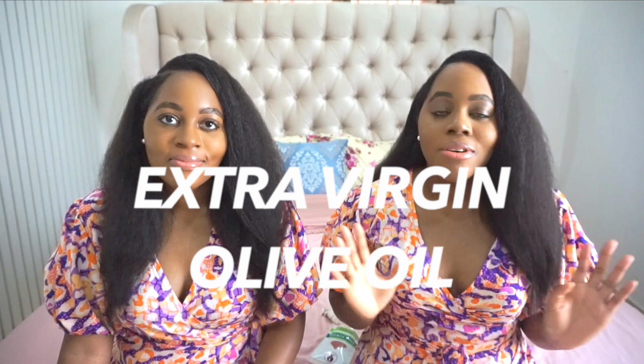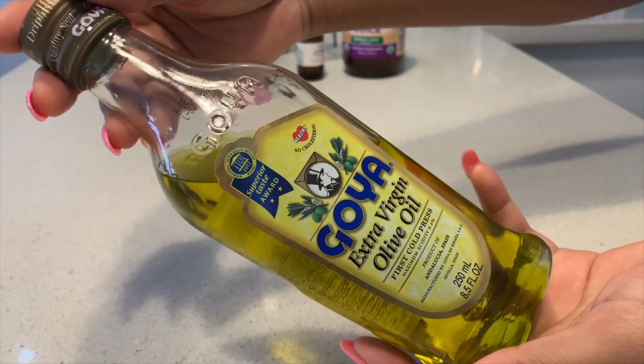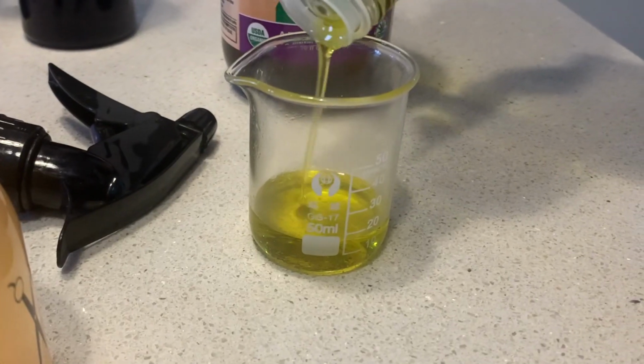So the next carrier oil in this hair growth oil mix is extra virgin olive oil. Now you can find this right in your cupboard. Everybody must have this in their house somewhere. Now olive oil is great for cooking, it's great for skin, but it's amazing for your hair. It really helps to boost hair growth, and it also reduces the buildup of sebum, and everyone knows excessive sebum in your hair can hinder hair growth.